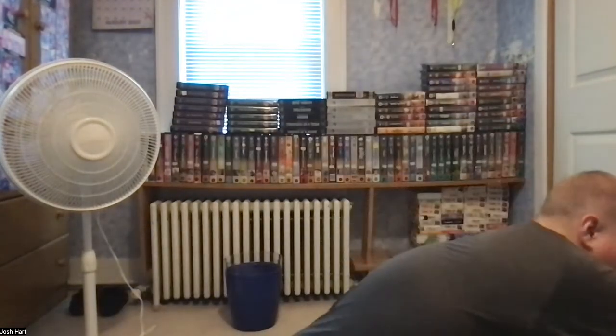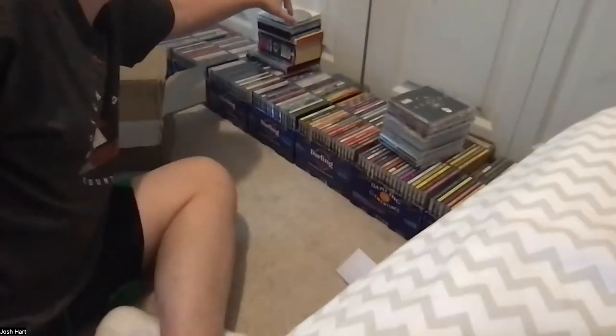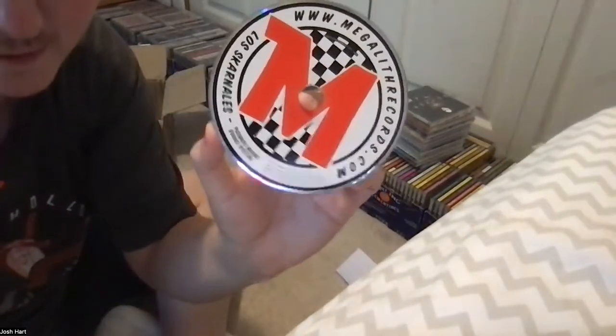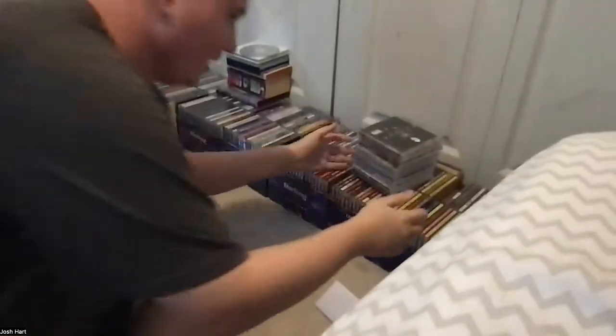So yeah, that was really cool that he threw this in as a bonus item alongside all these ska CDs. Alrighty. So there you go. That was everything that was in this box. And yeah, there's the disc for that one. So I'm gonna try to get a new spine for that.